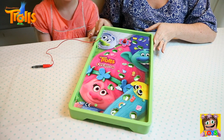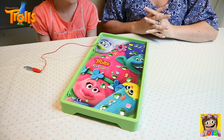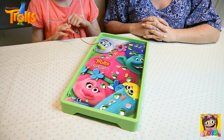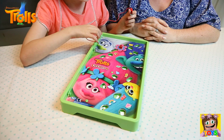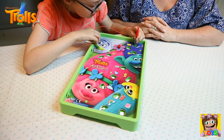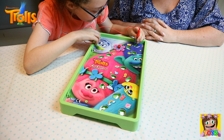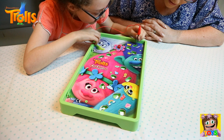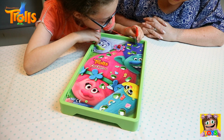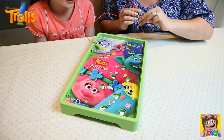So guys, as you can see, we have all of our little charms inside all the little holes in Poppy's hair. Amelie is going to go first and try to get the first charm out and see how we go. Okay, so if the buzzer goes off, then it's my go. I think so. This is really tricky. Be careful. Gave me a fright. Okay, my go.